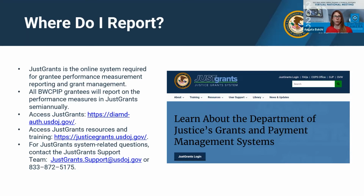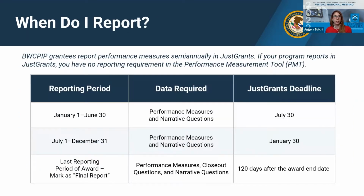Now, when do I report? On the next slide, you'll see the reporting schedule for BWC PIP grantees. You are required to submit performance measures and your narrative questions semi-annually. Those are due in January and July. The last reporting period of the award requires performance measures, narrative questions, as well as closeout questions.